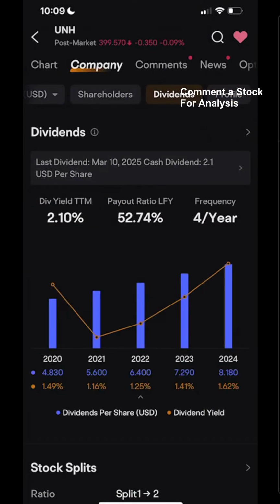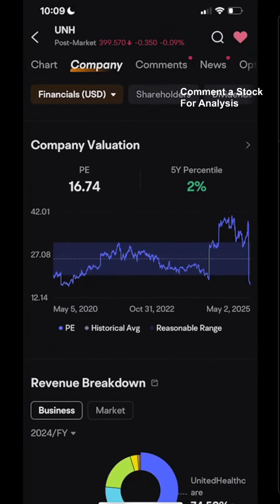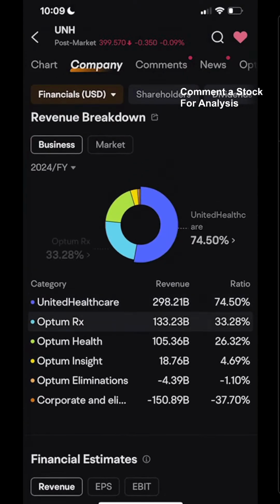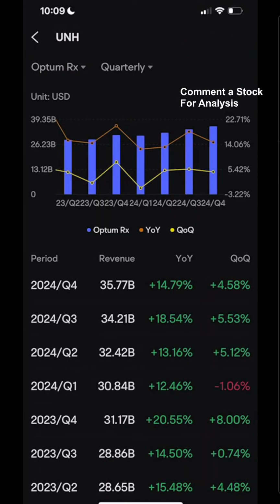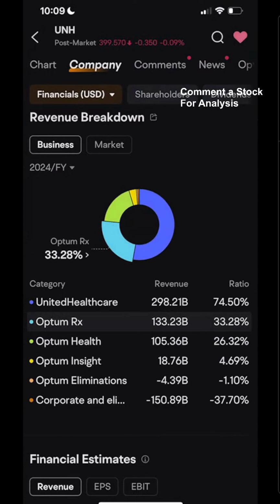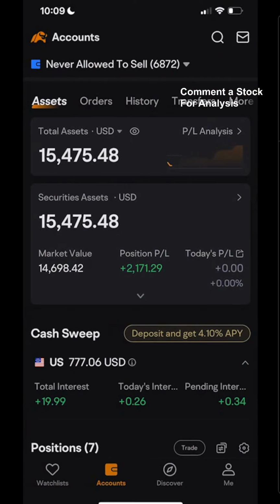But yeah, United Health Group has a 2.10% dividend yield, 50% payout ratio. So they have a lot of room to grow the dividend. They're trading at 16 times net income. And we use their OptumRx. Dude, look at the OptumRx business growth. It's phenomenal. It's up 15% year over year. So yeah, United Health Group, I think that's a great just buy and hold for the long run.